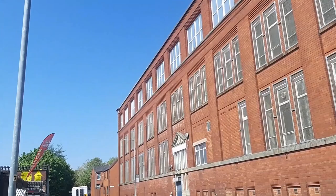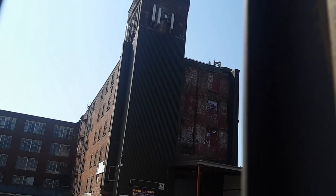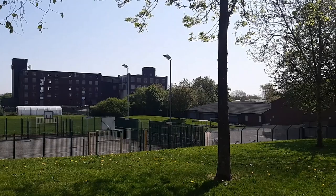I guess here for the first time, we come to the first big mills, which Bolton's so distinctive for. Many of those great mills are lost now, or the council is still trying to get rid of them, but we've still managed to hold on to a few.